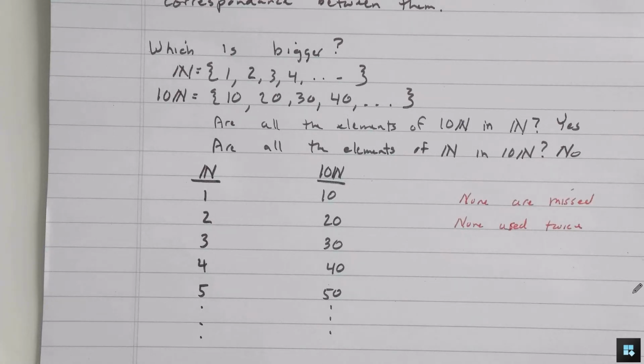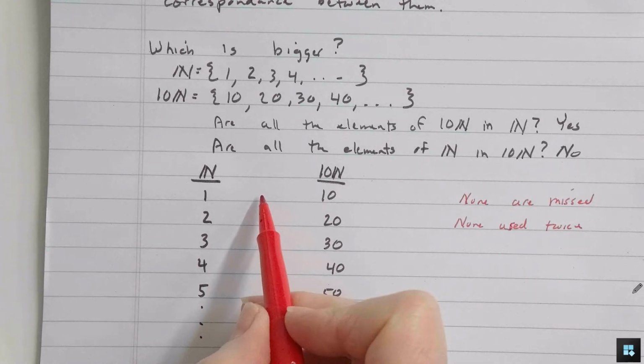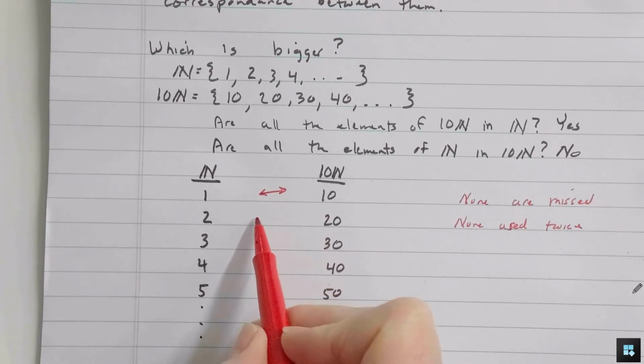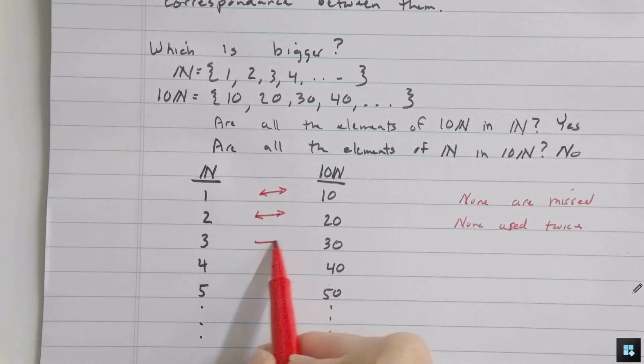So use your arrows to indicate a one-to-one pairing if there is such a thing. Did anybody assign 1 to any number? What did you assign 1 to? 10. Okay, good. And then did you assign 2 to something? 20. Okay. Was that your pattern then? Go across like that? Okay.